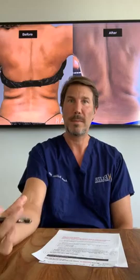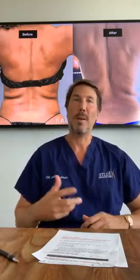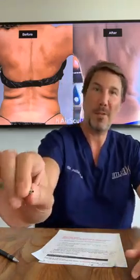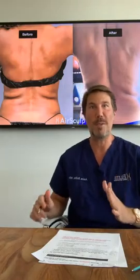Someone is asking where the actual entry points are for the back bra roll. Great question. Back bra roll is a great area because you can really hide the entryways. First of all, just like I say every week, the entryway is only this big, which is 2 millimeters, or the size of your average freckle, not mole, freckle. And what's great is the back bra roll incision points are all covered in natural folds of skin.